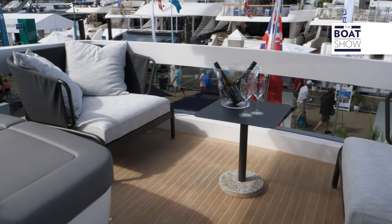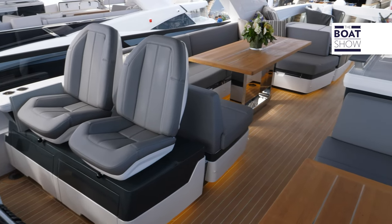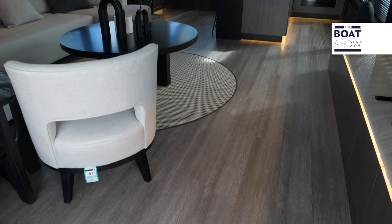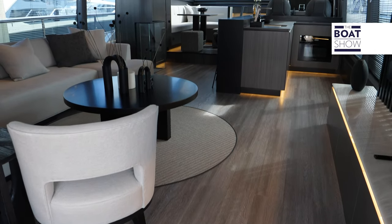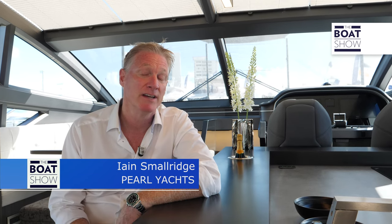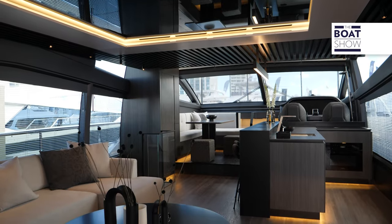This 22-meter yacht is all British design. The exterior is by award-winning naval architect Bill Dixon, with sharp lines and exceptional seakeeping. The new Pearl 72 is designed to follow the success that we've received with the Pearl 62, and a sister ship, a larger sister ship, that has many of the elements that the Pearl 62 had.